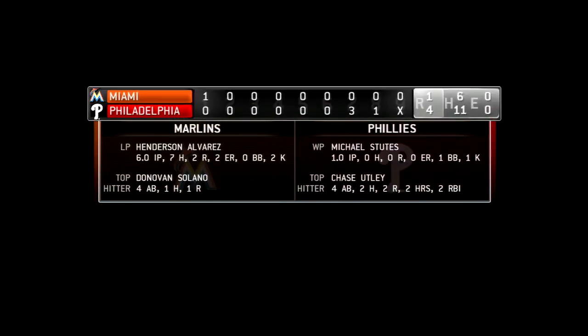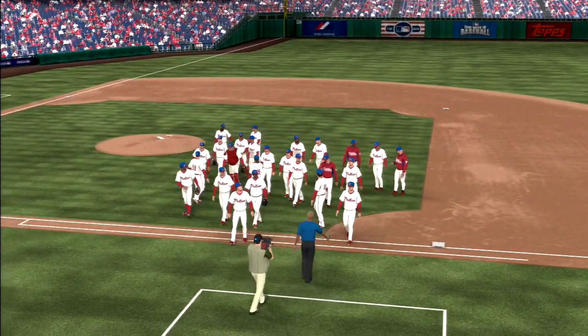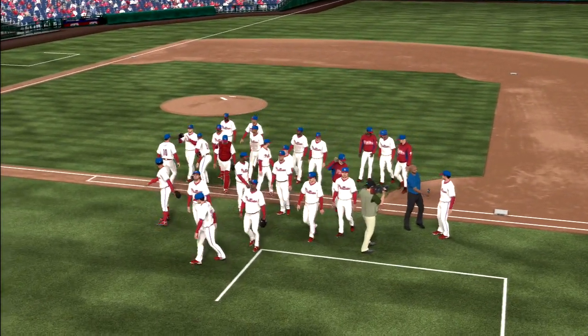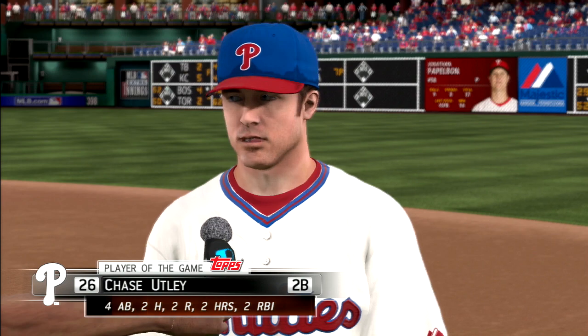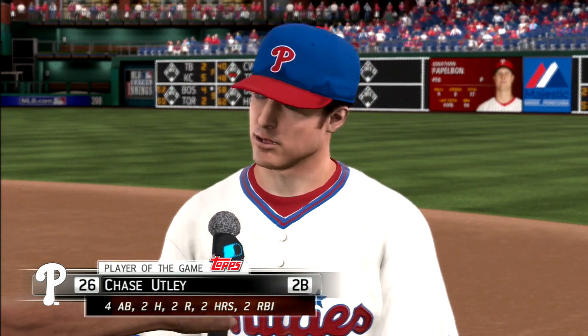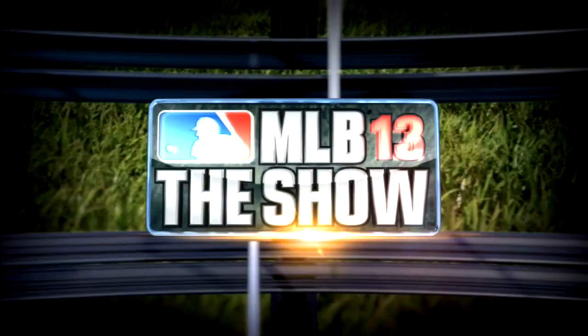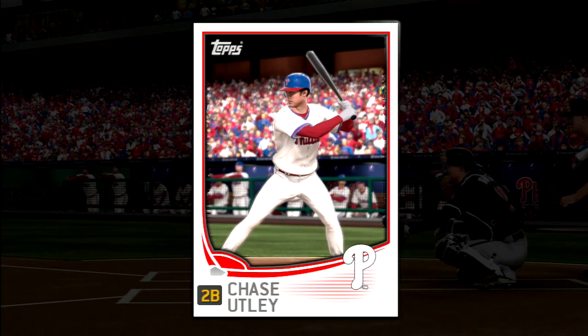One more look at the final line score there to see the great pitching performance that led his guys to the victory. And the Phillies offensively here tonight were led by the exploits of this man, Chase Utley. Picture perfect there. He's our Topps player of the game. Yeah, he connected on a couple of long home runs. Really put his guys on his back and carried them to the victory.